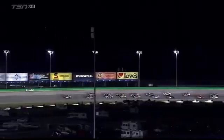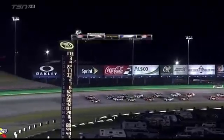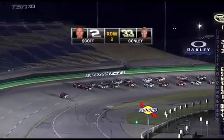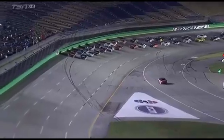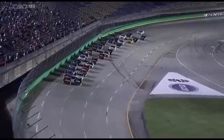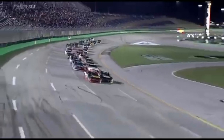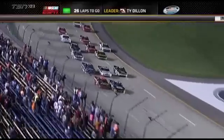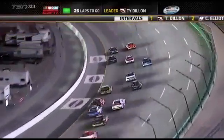Restart coming up. Lap 174 when they come by the start-finish line. Ty Dillon has chosen the outside line again. Chase Elliott, championship leader, will have the inside. He's got to be careful what he's protecting. Can he go out and win this race at Kentucky? Giving it a strong challenge down into turn number 1. Side by side, Elliott and Dillon.